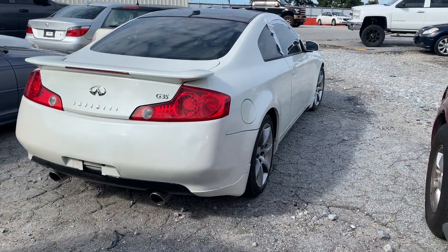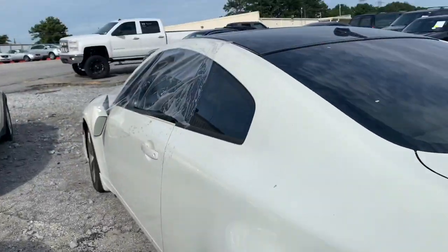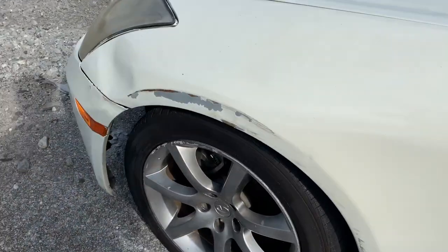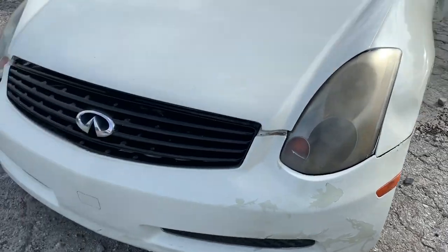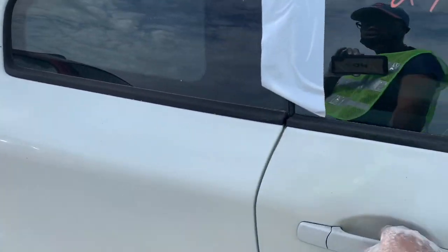Without further ado, let's get right into it. First on my list is a G35. You can see the window is not all the way up, but let's check it out. The body looks rough, and this window too. It always looks a little rougher in person sometimes than on the pictures, maybe because I'm looking on my phone. But let's see if we can get in this joint.